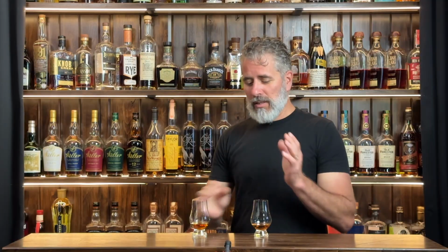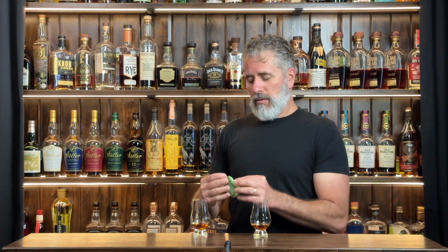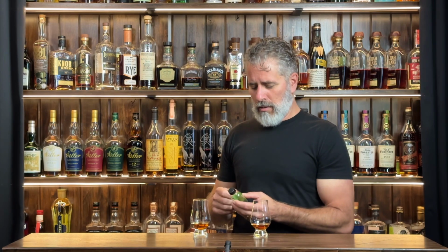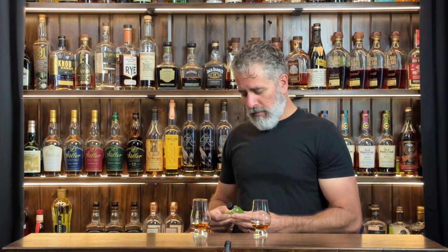Okay, let's see what they are. Both of these are very good. I like them both. So Glass A was the last place. So Glass A was Cooper's Craft, 100 proof.